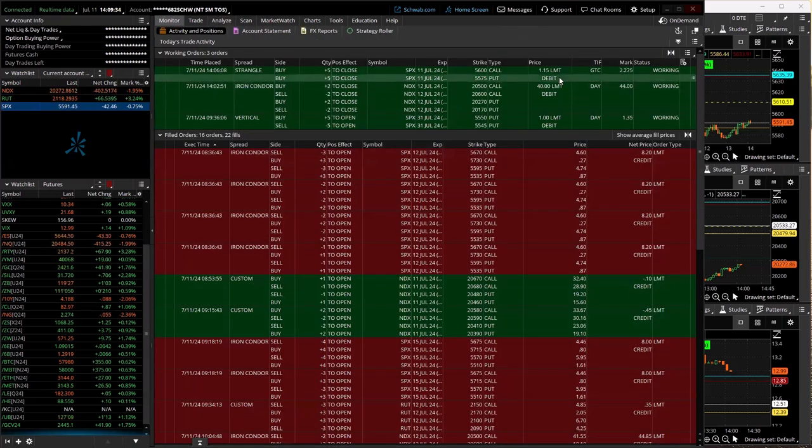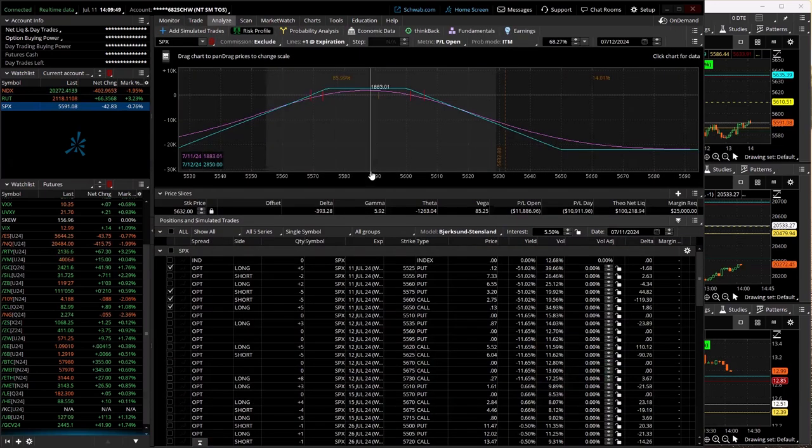My price action iron condor is sitting at 225, a buck 15 would be 80%. Just gonna let it go. Only taking half off.